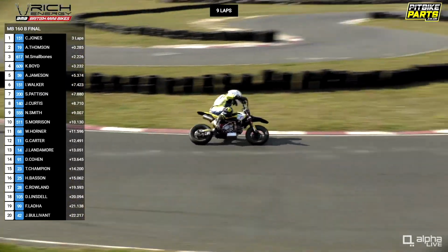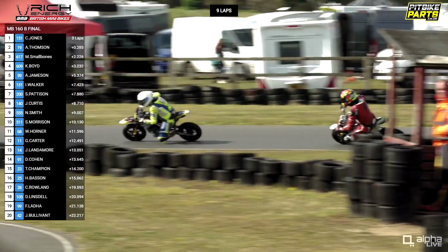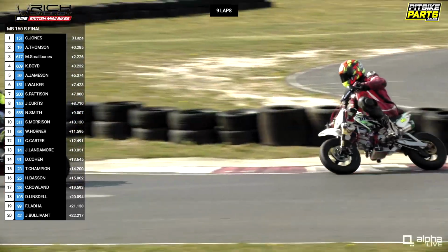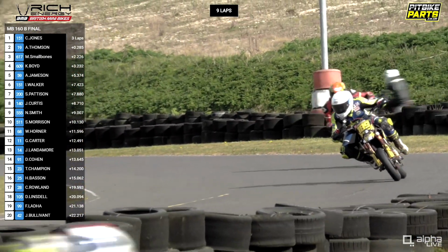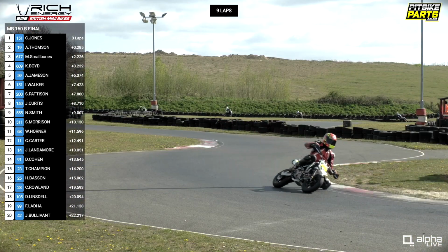Thompson not throwing in the towel in second place, though. Look at this now. There he is, the number 19 with the red leathers, just staying on the back wheel of Chloe Jones, who has a quick glance over the shoulder just to check the progress. Don't think she's too bothered. She's looking ahead down the track. More of a cursory glance.